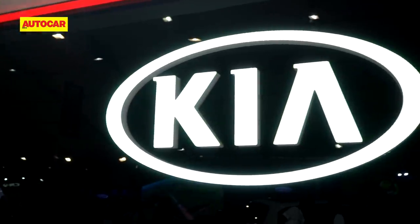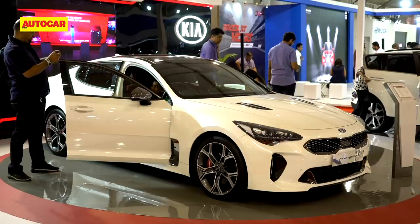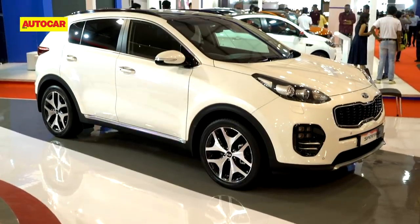Another brand that's going to be making its Indian debut in 2019 is Kia from South Korea. It's being positioned as a premium brand that will sit slightly above the likes of Maruti and Hyundai and will launch with a mid-size SUV.